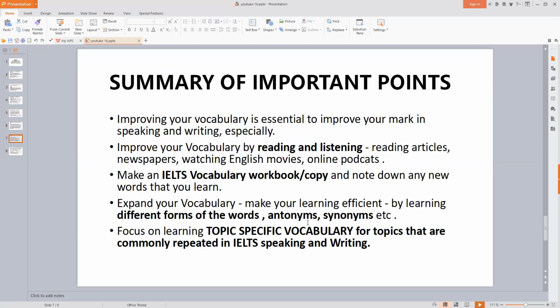Also, another effective way to expand your vocabulary is by making your learning efficient. So if you're learning one new word, you can improve it even more by learning all the different forms of the word, as I already told you, the noun form, the verb form, the adverb form, okay? You should also learn antonyms, which are the opposites of that word, and you should also learn synonyms. Synonyms are different words with the same meaning, as I already mentioned and covered in the lecture. And synonyms are the most important tool that you can use to improve your mark in the IELTS exam, okay? In the speaking or in the writing.